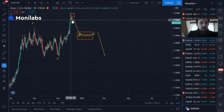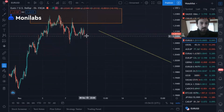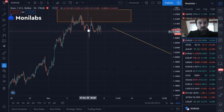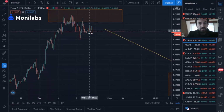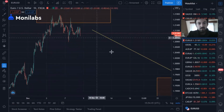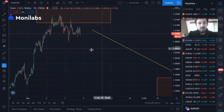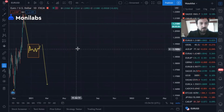Okay, don't expect the Euro USD to rise much. Even though it rose last week, the price will keep dropping from here. As you can see, we touched our supply area multiple times before any drop, and now the market is behaving and it will eventually drop. Okay, it is trapping buyers at the moment, but it will drop till this area, which is in our daily time frame.